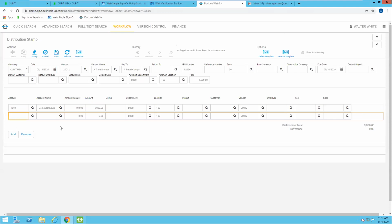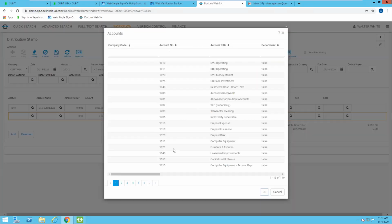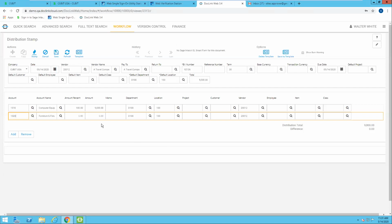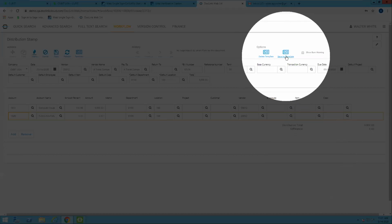Now, one unique thing that DocLink offers is the capability of being able to create templates, and that's a really powerful technology. The idea with templates is being able to create a list of GL account codes that can be used on multiple invoices, or maybe the same invoice coming in every month. So using our templates technology, if I, let's say, create a list of GL account codes, what I can do is I can, on the top right here, click on the Save Template button. So as you can see, we've got this Save Template button.